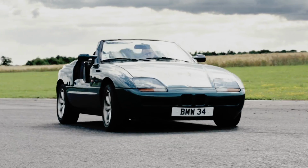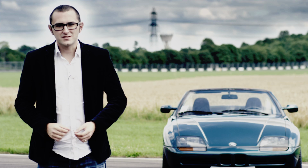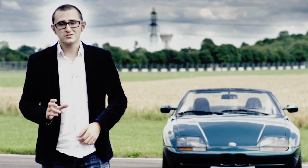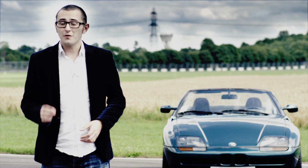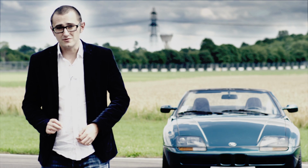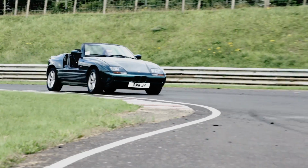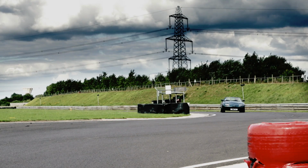Despite massive orders, there were a few problems with the Z1. Only 8,000 Z1s were ever made, and 78 of those were pre-production and development cars that were sold off later. Funnily enough, most Z1s ended up in Germany, though apparently Italy absolutely loved them. They were never officially imported into the UK, which is probably a good thing because they only ever made one in right-hand drive, the very last.